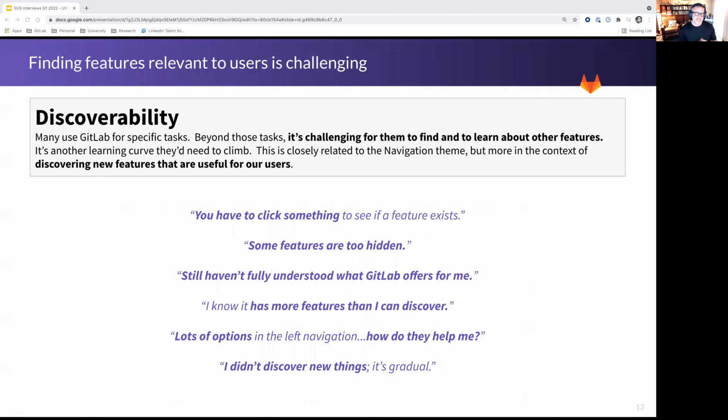There's a discoverability piece too, and this is a little closely related to navigation, but essentially it's really hard for some of these users to find and learn about new features that may or may not help them. It's a little scary for them too to go off that beaten path that they have used GitLab for over a long period of time.